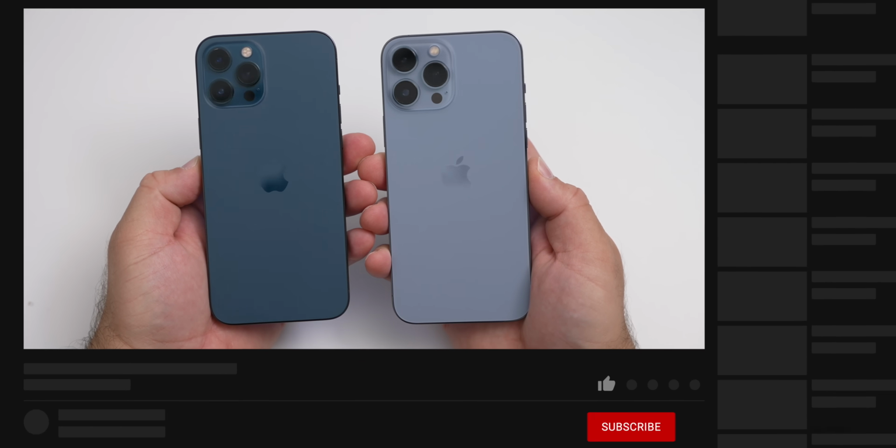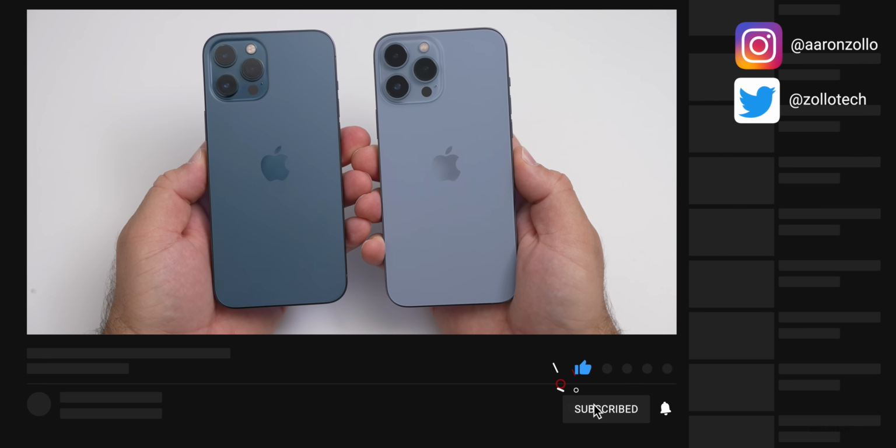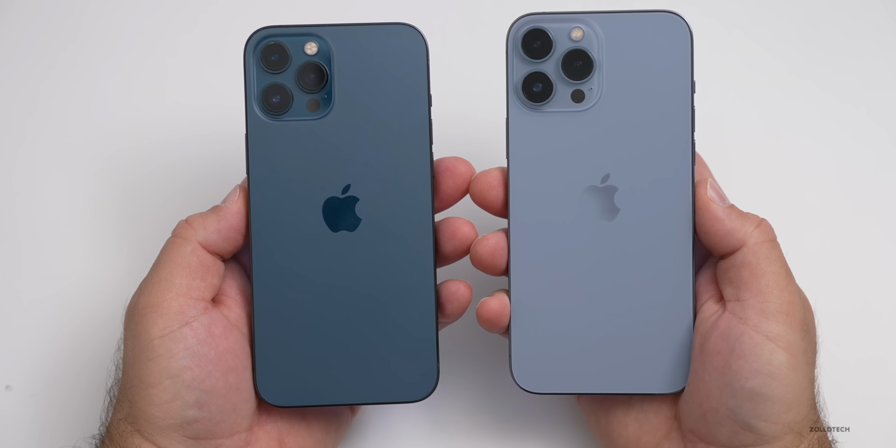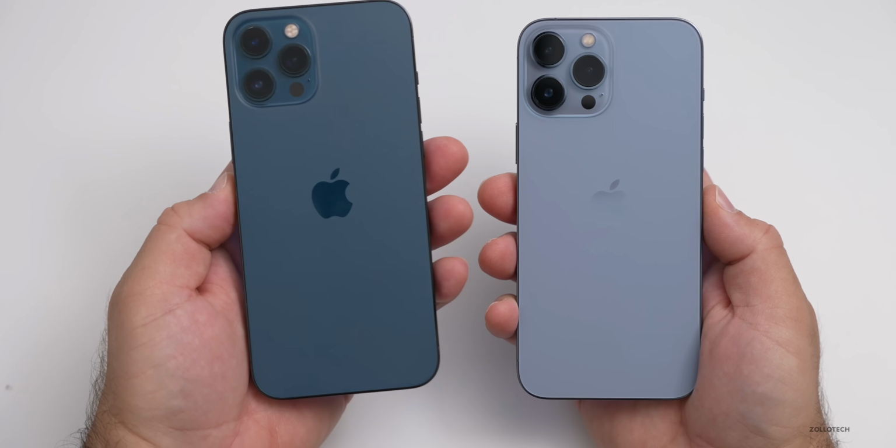The iPhone 12 Pro Max and the iPhone 13 Pro Max are the largest size of Apple's flagship phones. So I wanted to help you decide if you want to upgrade from the iPhone 12 Pro Max to the 13 Pro Max, or maybe upgrade just to the 12 Pro Max.